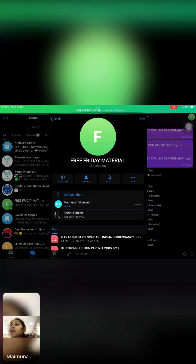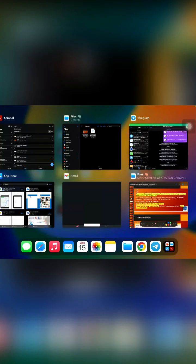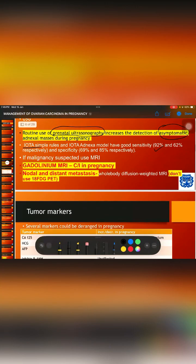What about MRI? If you suspect a malignancy, in MRI you cannot use gadolinium. It is contraindicated in pregnancy. And if you suspect any nodal and distant metastasis, then you can use whole body diffusion weighted MRI, but not 18 FDG PET. Only whole body diffusion weighted MRI can be used.